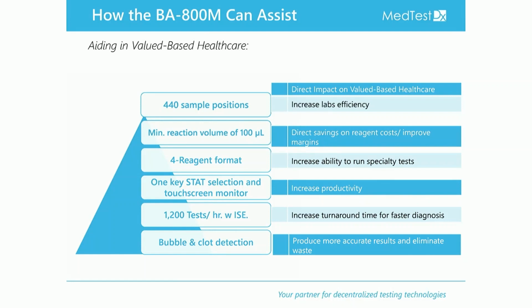We also noted earlier that they have to be accurate test results. So the fact that we have bubble and clot detection on this analyzer is very advantageous for the physician because they're not going to receive inaccurate test results due to the fact that there could be a bubble in the test that skews the actual test results.